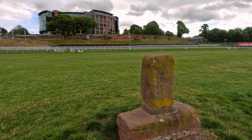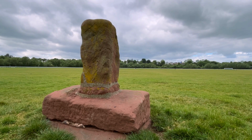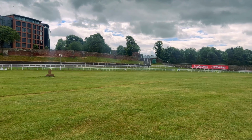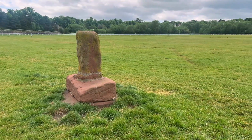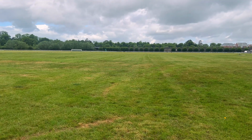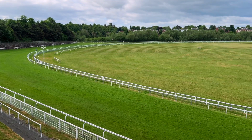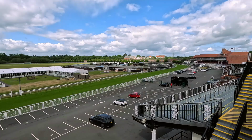In medieval times, this was possibly used for religious or civic ceremonies. But a local legend that we like is that a witch was burned at the stake at this very spot. She still haunts the racecourse today. In Roman times, this place was actually Chester's harbour, but after the river silted up, the area was eventually drained and it was repurposed for horse racing in the 1500s.